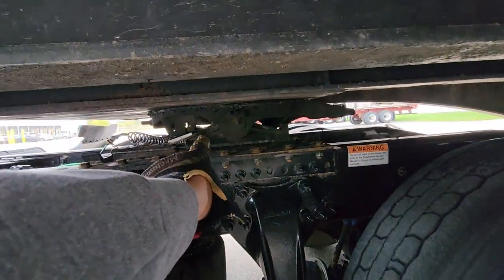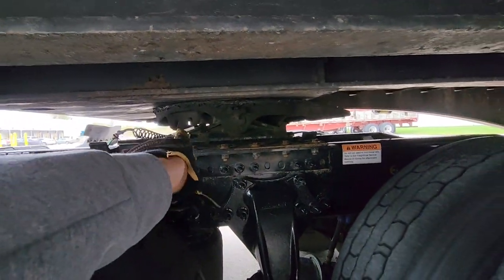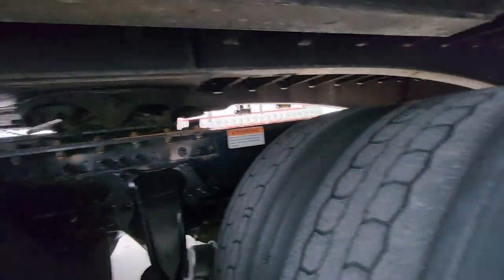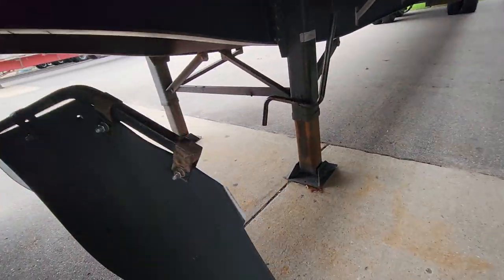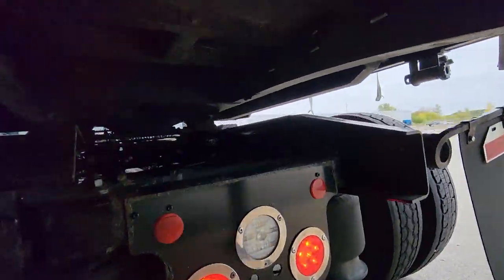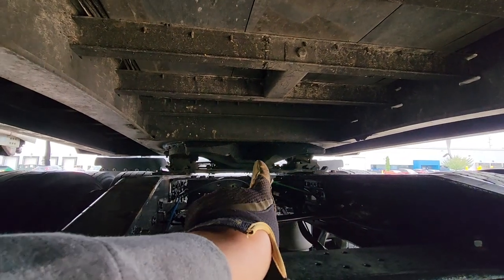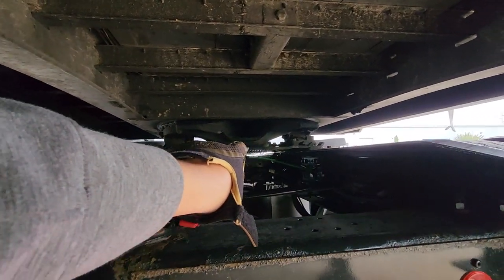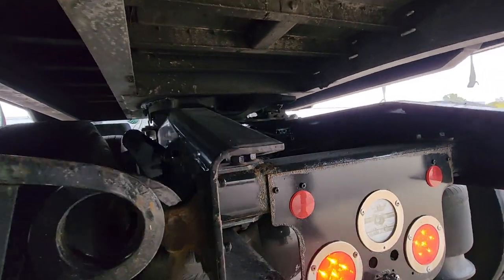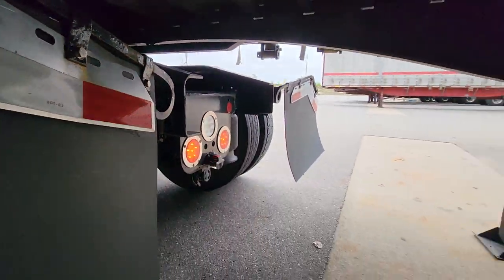Okay, now we're checking here to make sure the kingpin is locked. The handle is all the way in. As you can see, that means it's locked. There are no gaps between the fifth wheel and the trailer. And then also what I do is I go underneath and I can see over there, which you probably can't see because it's dark, that the fifth wheel is locked. You visually go underneath and check it, right?